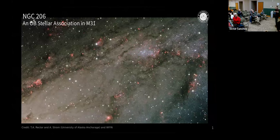We do have some in our own galaxy, like Orion OB1, which is a pretty well-known one. It covers most of the constellation of Orion, and you can't really tell it's there. You have to look at the proper motion of the stars to find out that they belong to a cluster of stars. But anyway, this one is actually two parts.